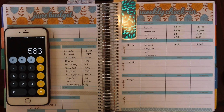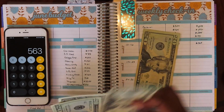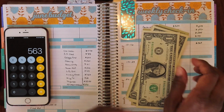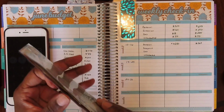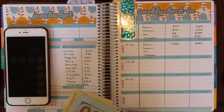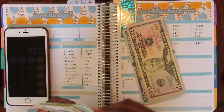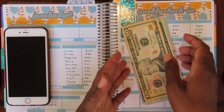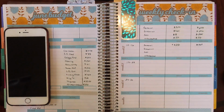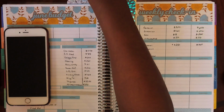So I'm just going to go ahead and count out my envelopes. For my allowance cash envelope, I have a total of 20, 40, 60, 1, 2, 3. So that's for my allowance, which is correct according to my tracker. For my grooming cash envelope, I have a total of 1, 2, 3, 4, 50, 70, 90, 500. So that gives me a total of $563. I wanted to make sure that I corrected that and gave you guys the update on my grooming cash envelope. I'm going to set this one to the side as well.